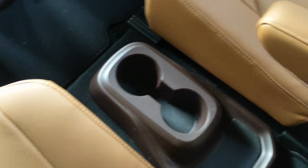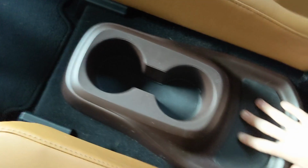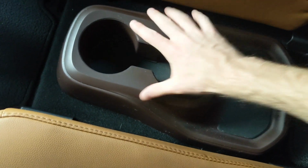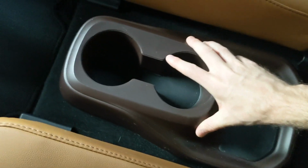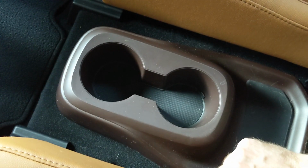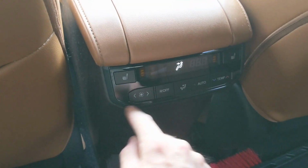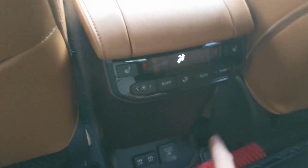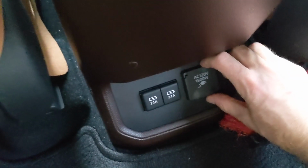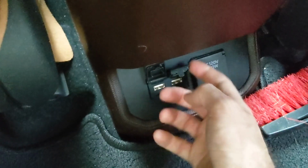Like I said, this is a loaded Platinum model, so you've got captain's chairs back here. This cup holder is kind of odd right here because climbing in the back seat is a little bit tricky with that right there, although I'm sure it's made to be stepped on given that this is a family vehicle. And then it's brown plastic, which is kind of unique too. Other things in the second row, you've got heated second row captain's chairs, some HVAC controls for the second row passengers, and then down here you've got a 120 volt AC power adapter and 2 USB ports.